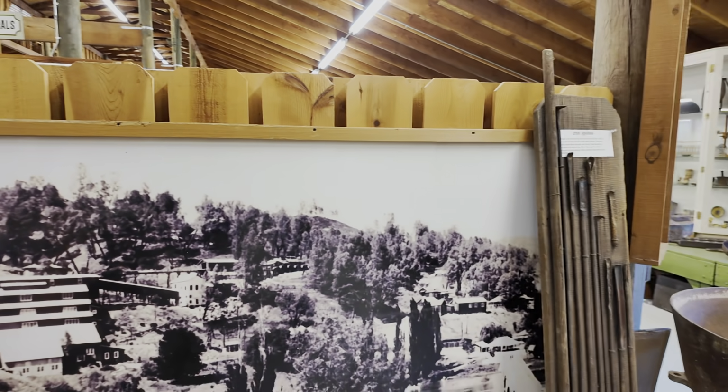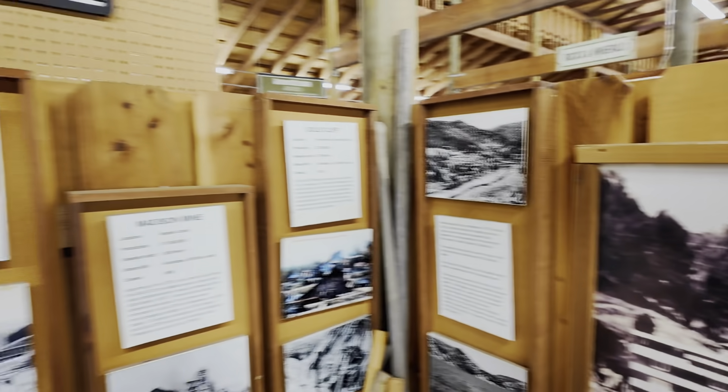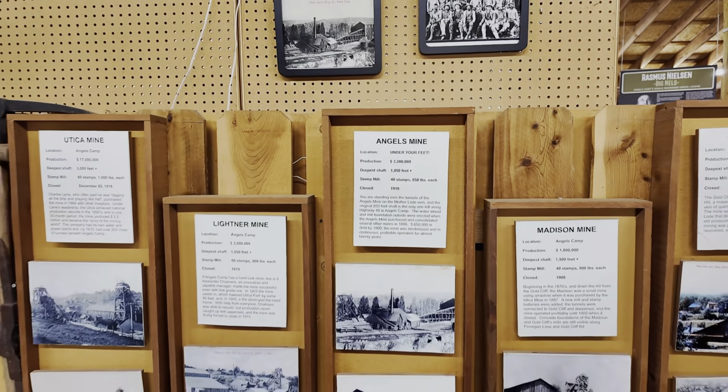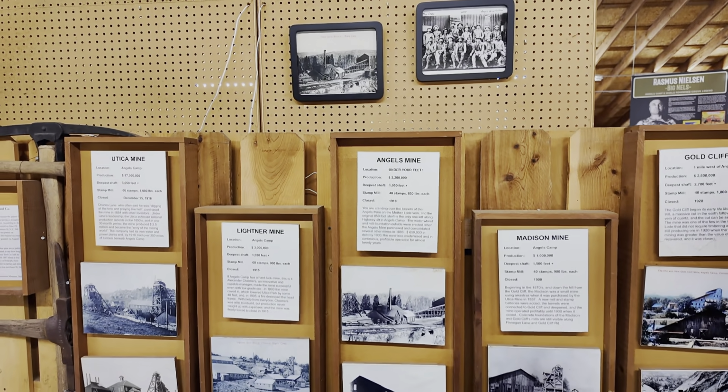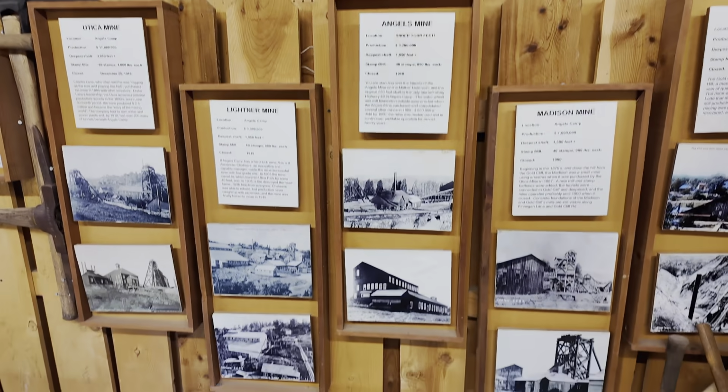Under our feet, we could fall 1,050 feet right now. I mean, no, we're not. It doesn't say you're on the deepest shaft. It just says we're at Angels Mine. If the San Andreas Fault gets a little cranky, maybe.